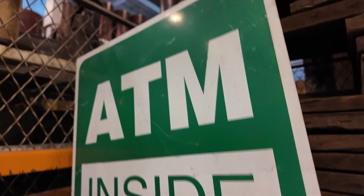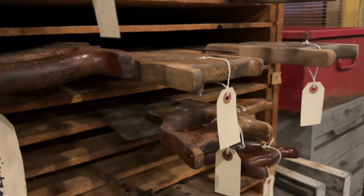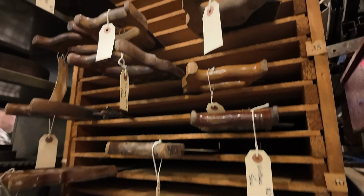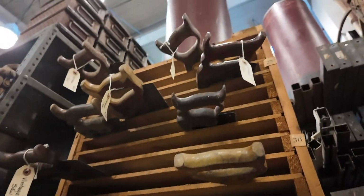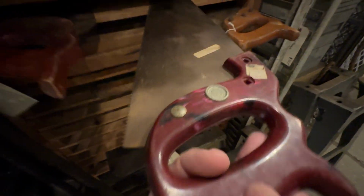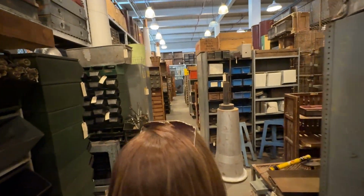That's an old ATM sign. That's pretty cool. I like that. These vintage saws, $24. But I love the display rack that they have with storage in it. That is so cool. Look at these handles here, so well made. Look at this saw. That's amazing. That's really cool. All right, let's walk down this way and see what we can find.